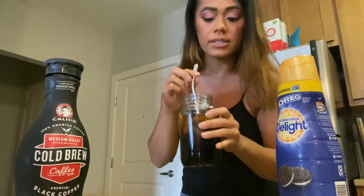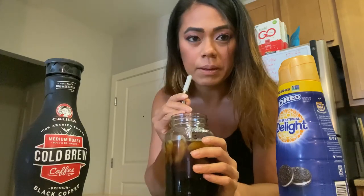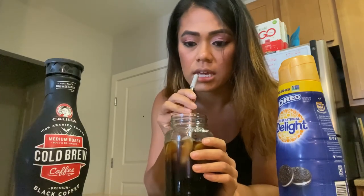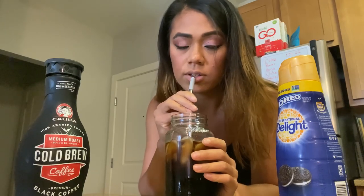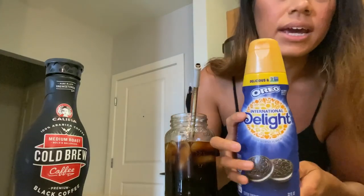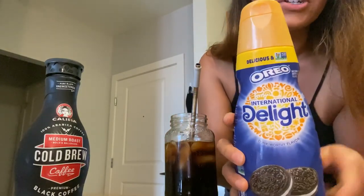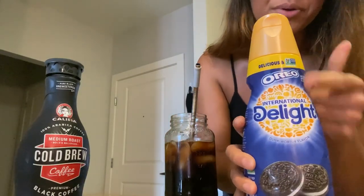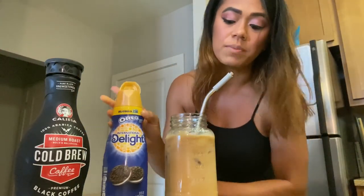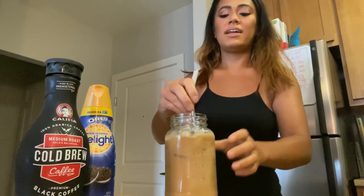It's very good. It's chocolatey, a little bit bitter, but it's not like overbearing. I think the chocolatiness and the nuttiness of the coffee is pretty good. Highly recommend. Now I'm gonna go ahead and put in my International Delight Oreo creamer. I will let you guys know if this is a good combo. I'm a little generous with the creamer, so don't mind me.